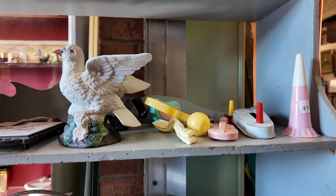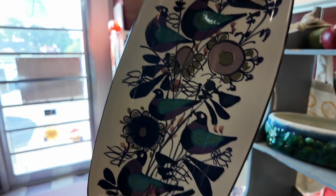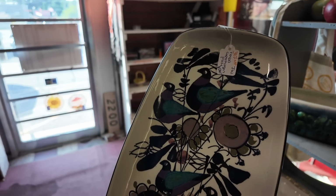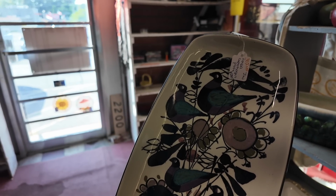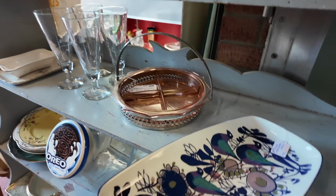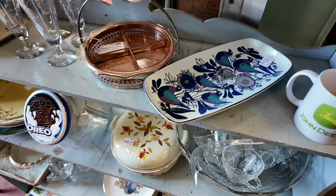Here's a little Royal Copenhagen. Alright, there it is. 120, 30% off. $36 off, so a little bit under $100. That's my favorite Royal Copenhagen, but I don't think I can pay that and flip it.